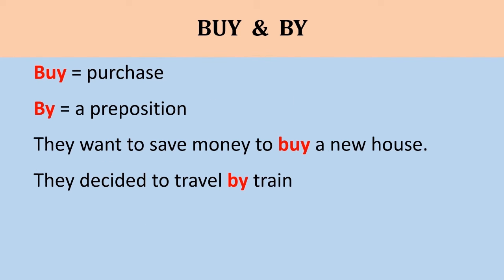Buy, B-U-Y, is one homophone. The other one is B-Y. Both are pronounced as buy. B-U-Y, meaning is purchase. And B-Y, by, is a preposition. I have done a lesson on prepositions for you where you will find this word and many examples. Let us see here just one example with each.